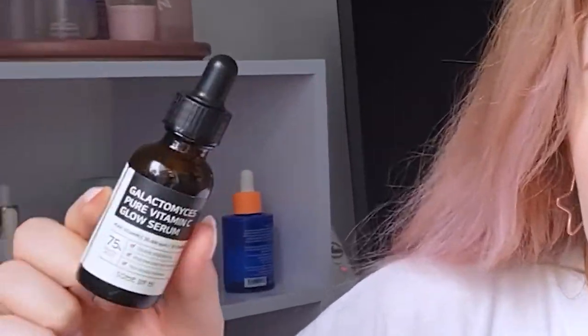This, however, why did you guys not tell me about it? Have any of you guys tried this? It's lovely, it's delightful. This is the Galactomyces Pure Vitamin C Glow Serum.